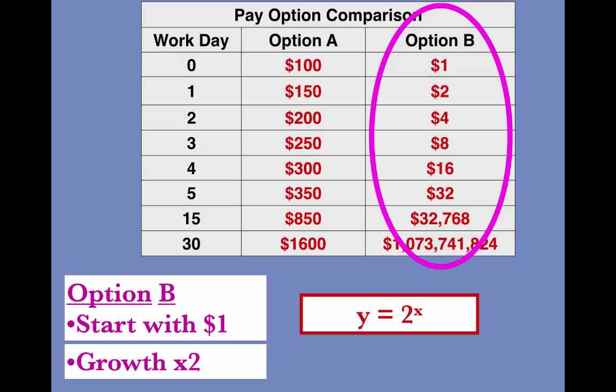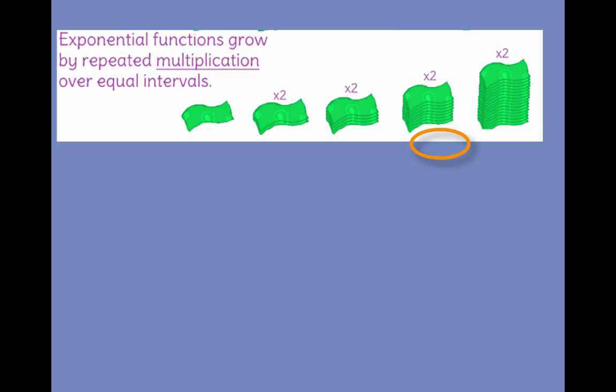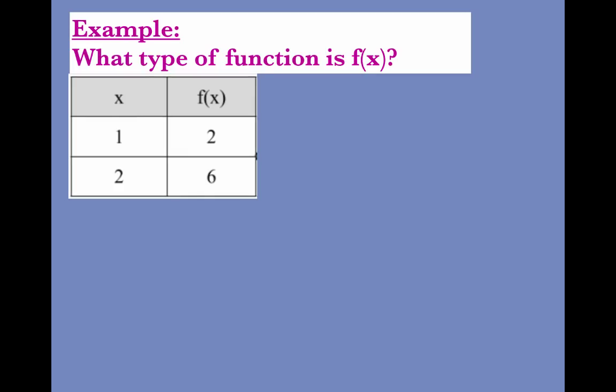Or like on the 3rd day, that'd be 2 to the 3rd power. 2 times 2 times 2 is 8. You'd get $8. This is exponential growth. Exponential growth is when you have repeated multiplication. So if it's linear, we're repeatedly adding a number. But if it's exponential, we're repeatedly multiplying the number. There's the big difference. Now check out this example.